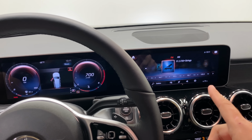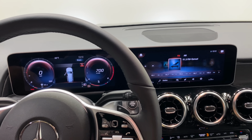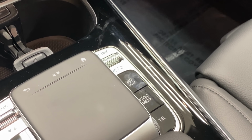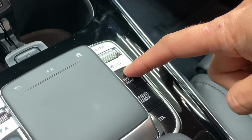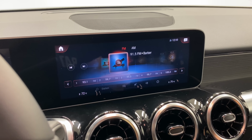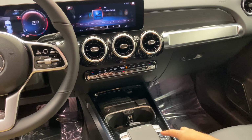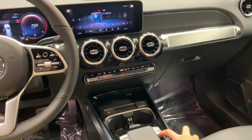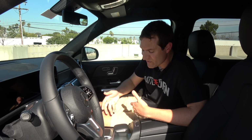Another missing item in this GLB is navigation. This one doesn't have a navigation system, even though it has this really modern, futuristic Mercedes-Benz infotainment technology. There's no nav. Now, strangely enough, there's still a button for the navigation system in the center console. You can see it says Navi Map, but when you press it, it doesn't do anything. Very strange. You can see when I press the radio button, it instantly pulls up the radio, but when you press Navi Map, nothing happens on the screen. Most of these modern Mercedes-Benz infotainment systems are ordered with the navigation system, so when you don't have it, I guess it's easier to just leave the button in anyway, even though it does nothing.